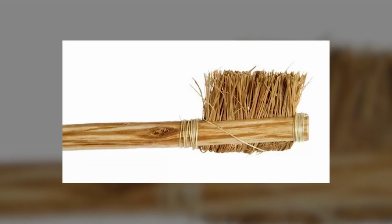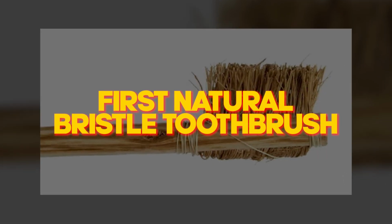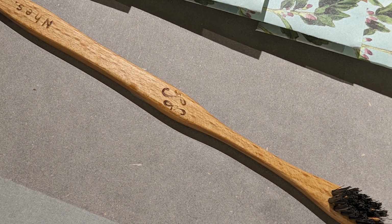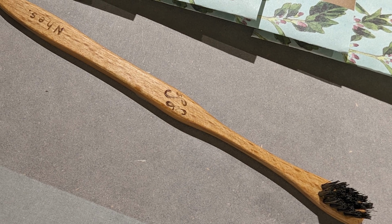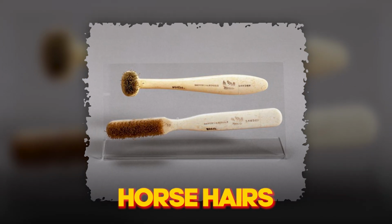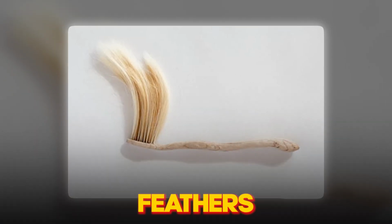Fast forward to the 15th century, and the world saw the Chinese invent the first natural bristle toothbrush. They took bristles from a pig's neck and attached them to handles made of either bone or bamboo. This clever invention eventually made its way to Europe, but there people made some changes. Instead of pig bristles, they used horsehairs, which were softer and gentler on the gums. Some even tried using feathers for brushing.